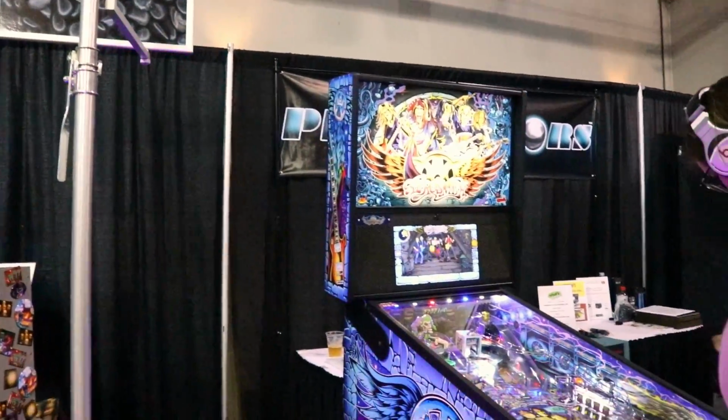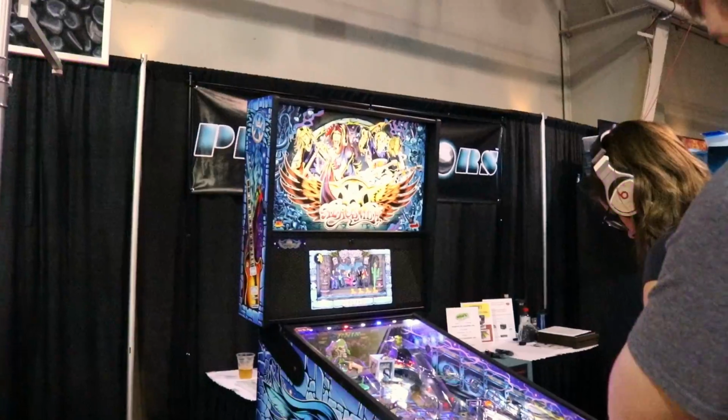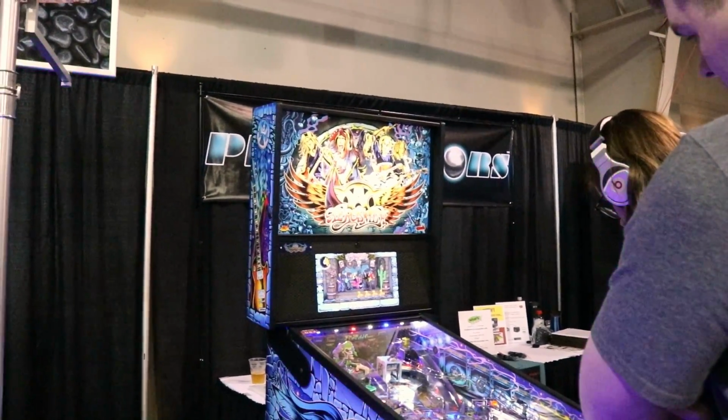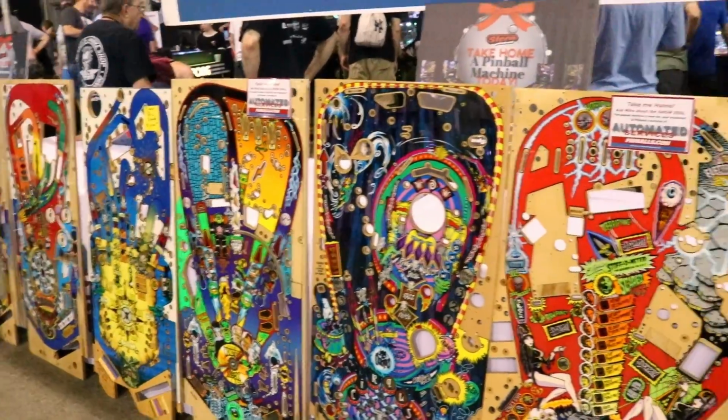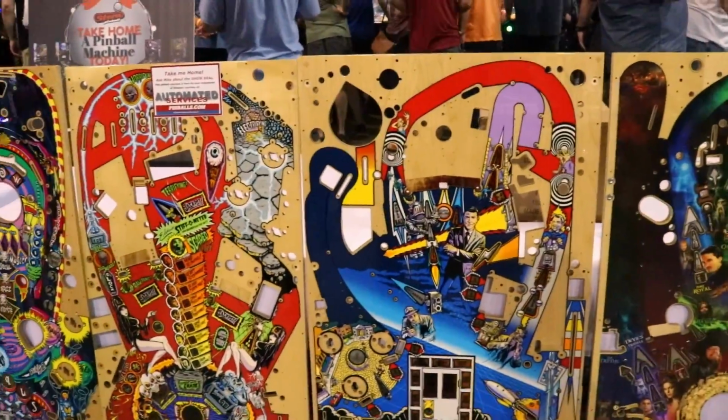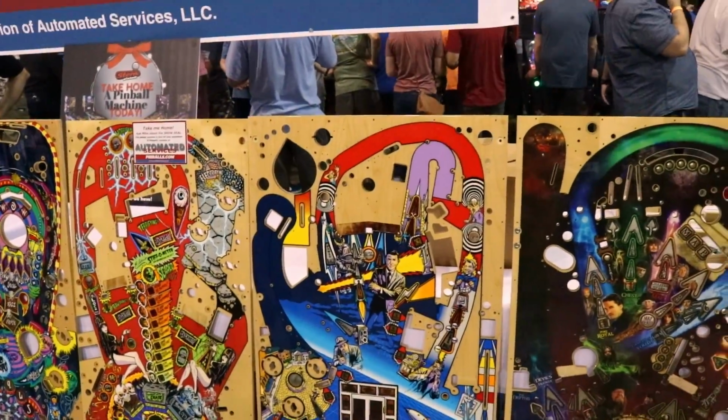Embarrassing. Wow. And right next to Tron is another machine I've been looking forward to seeing, the Aerosmith pinball machine, one of my favorite bands, and this game looks pretty fun. I've never seen pinball play fields actually out of the machine, so it's kind of cool seeing them without all the ramps and all the flippers and everything on them.